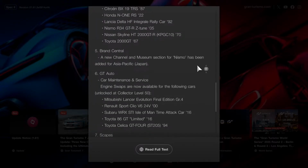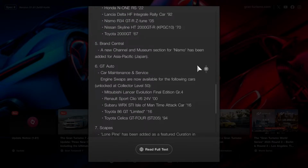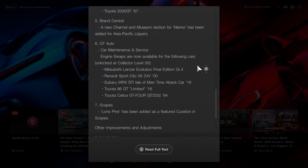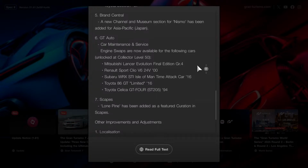What's more, something else is being added on Nismo for Brand Central: a new channel and museum section has been added in Asia Pacific Japan. We also got five vehicles for engine swap, available when visiting GT Auto. First up, a Mitsubishi Lancer Evolution Final Edition Group 4. Second, Renault Sport Clio V6 24V 2000. Third, Subaru WRX STI Isle of Man Time Attack Car 2016. And two for Toyota: the 86 GT Limited 2016, and the Celica GT-Four Type ST205 1994.